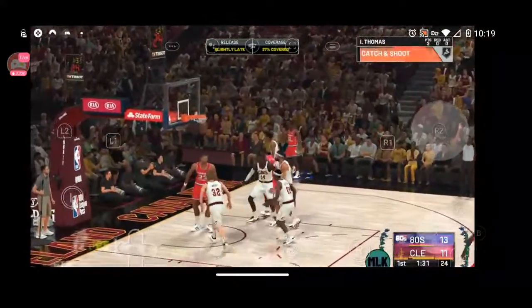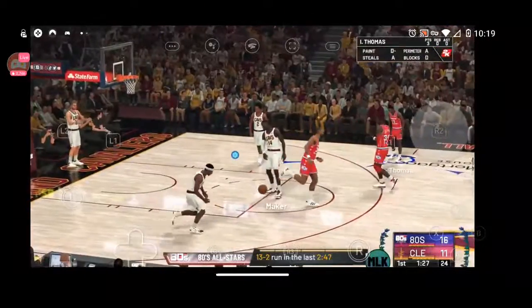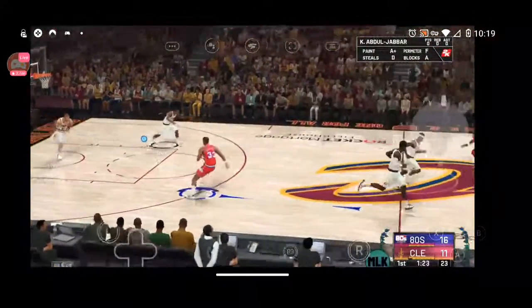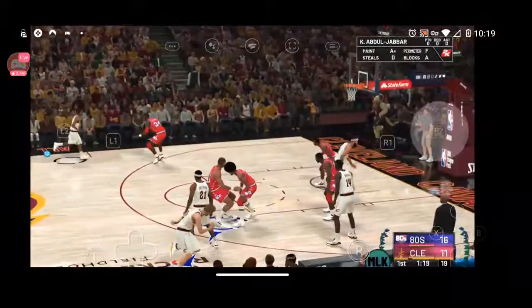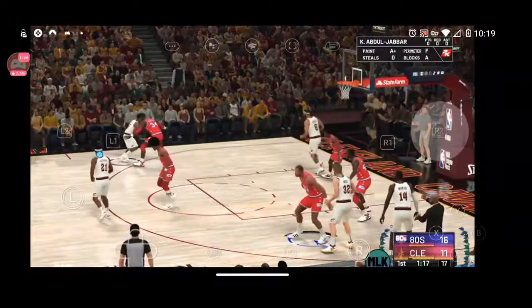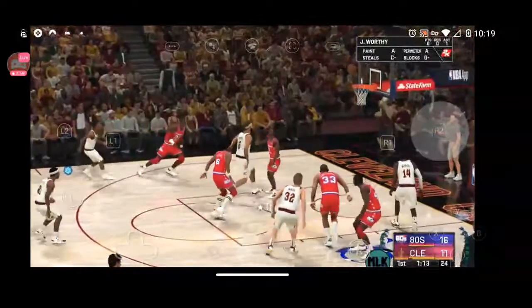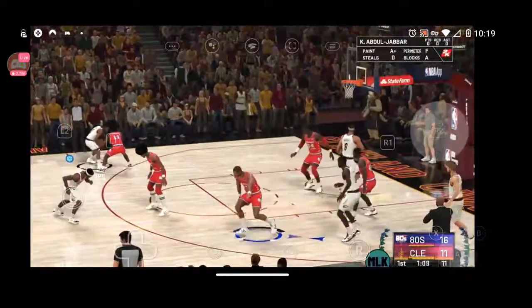Thomas outside, connects from three-point range. And they don't want to get in a habit of giving him open looks from 3. First quarter still, but not who you want to leave open. Now, here's Sexton. 5 points in the game. Pass to McGee. Over Thomas. The Cavaliers again can't hit. Outside, Sexton.